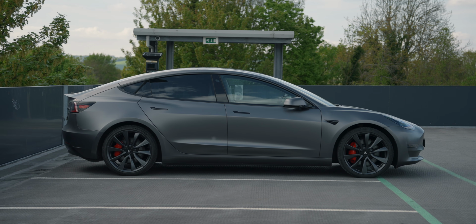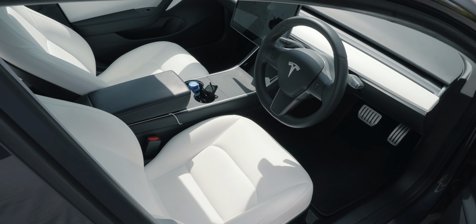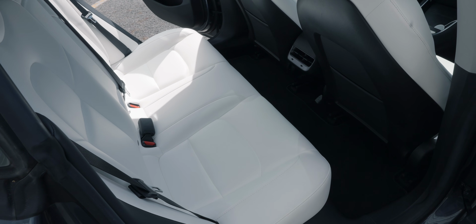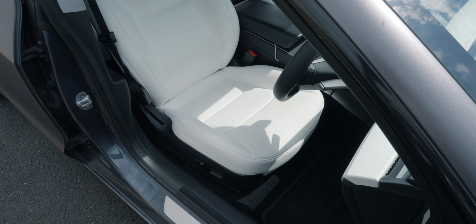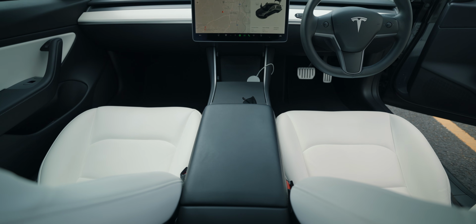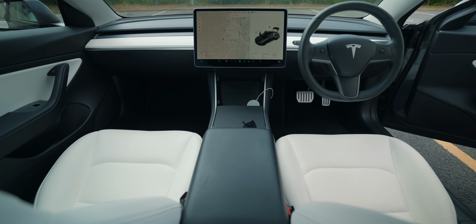Now let's get on to what I love about my Model 3. So the white leather. The white leather has held up incredibly well. It hasn't faded as far as I can tell, and when it does mark, it's super easy to clean. I just use a damp cloth. It helps that it's not real leather as well. Real leather would soak in any oils or marks, making it much tougher to keep clean. The seats as well are very comfortable and very soft. It's almost like sitting on a sofa. Whenever I have friends in the car, they always comment on how comfortable the seats are in this car.